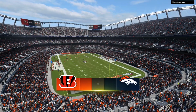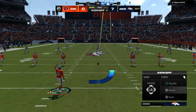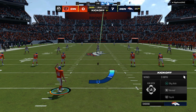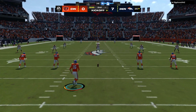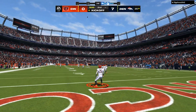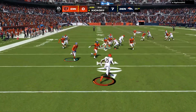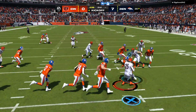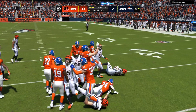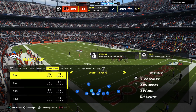Second quarter about to begin from Denver. It's the Broncos in possession of the football as we resume action. Lutz now to kick this one away. From a yard or two deep, here comes a return, and he's only going to make it to the 13-yard line and no further.